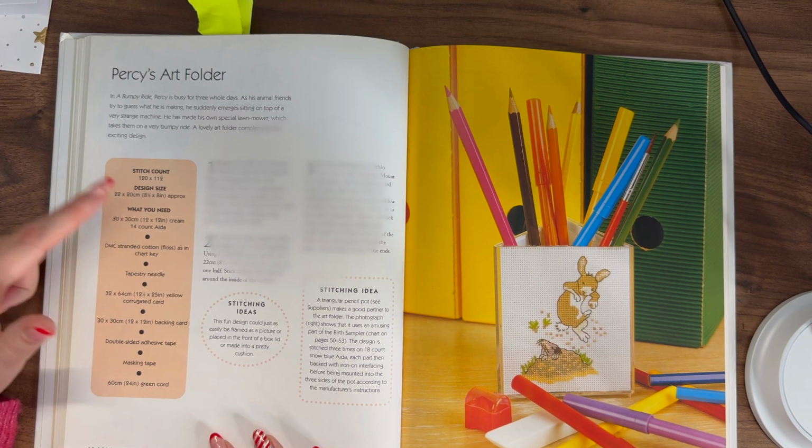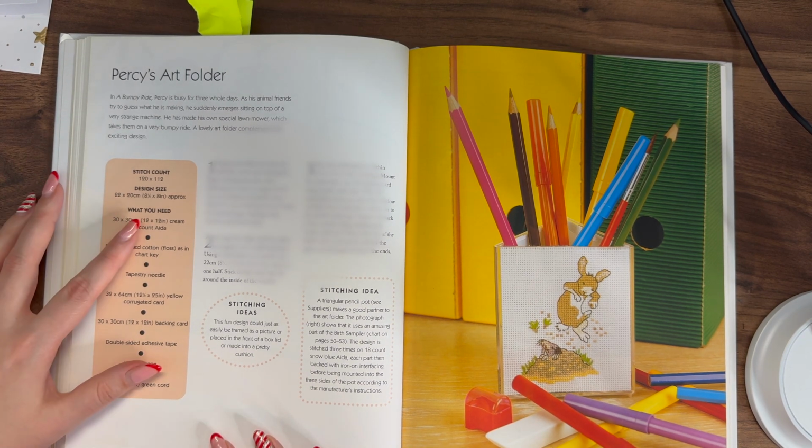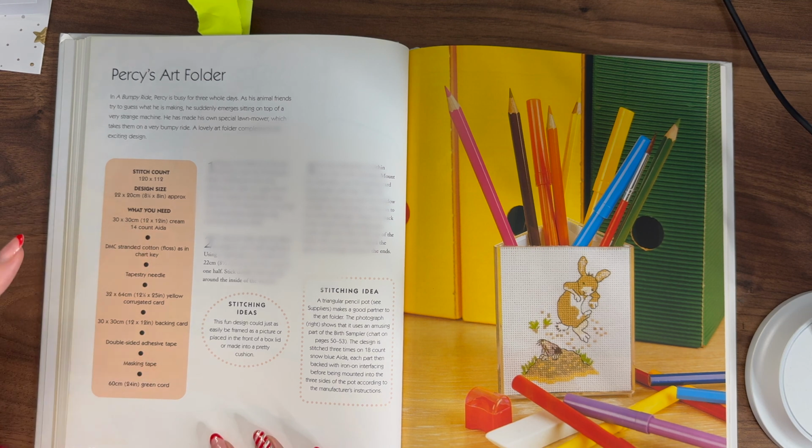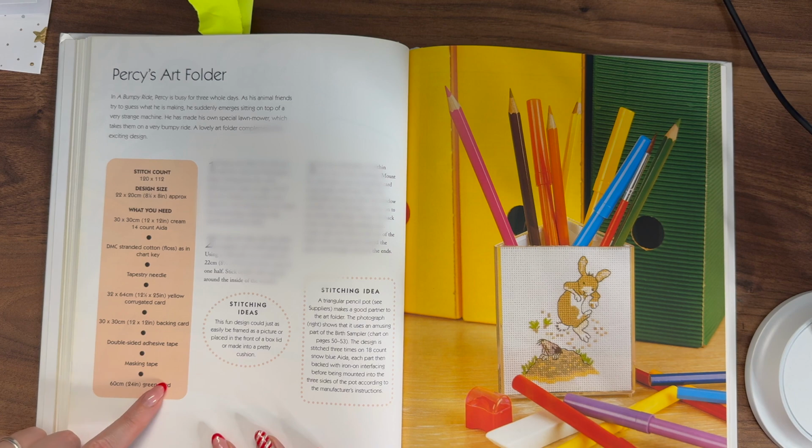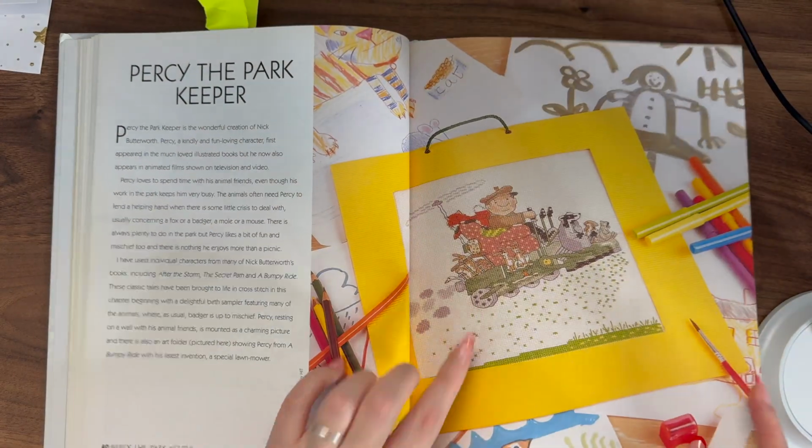120 by 112, 8.5 inches by 8 inches. 12 by 12 cream 14 count Aida. Oh, we went down and counted Aida there. DMC, some corrugated card, backing card, some adhesive tape, double-sided tape basically. Oh, actually the design is this.